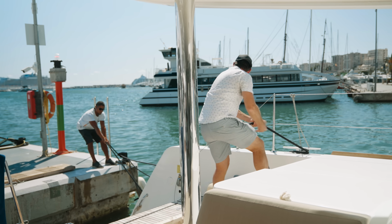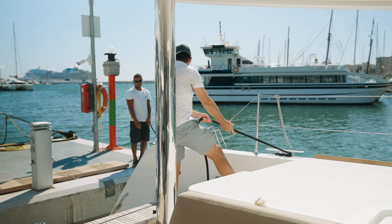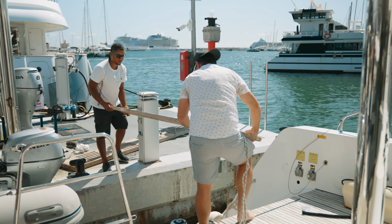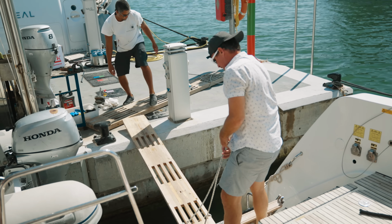Once your sand lines are secure, you retie the aft lines where you loop it around the dock and back to the boat so it's easy to let loose when you're getting off the dock. Next, you attach the passerelle and you're ready to go. Unfortunately for us, the work is just beginning.